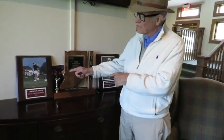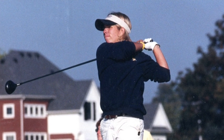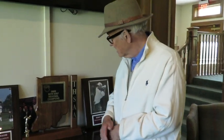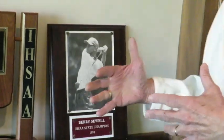And really, again, he upped the level of the program, so it was really one of the top high school golf programs in the state, certainly in the northern part of the state. He had a number of sectional and regional champions throughout the years, and his daughter, Caroline, pictured here, was the 2001 girls state champion. We've never had a team golf champion in terms of either girls or boys at the Academy, but we've had two individuals. Caroline was one, and then Barry Sewell from Oklahoma was the 1993 boys golf state champion. So we've had a couple of really outstanding individuals.